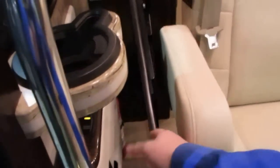Let's go look at this other floor plan before this video gets too long. Let me show you something else here. You could put this over on your passenger seat, and this holds a laptop. So you've got a laptop holder right there, easy to use, or if you just want to read a book or eat a sandwich or whatever you might want to do.